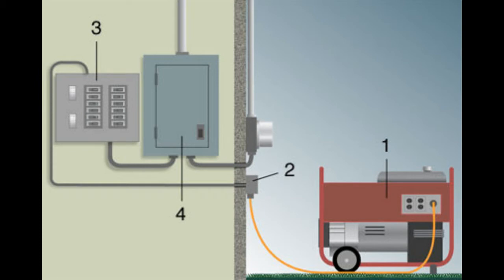This is the way it should be hooked up. There is a separate panel, a separate outlet outside that your generator hooks to, and it actually disconnects from the power going up to the transformer, which protects the lineman.